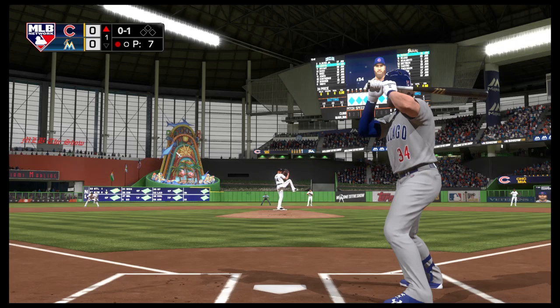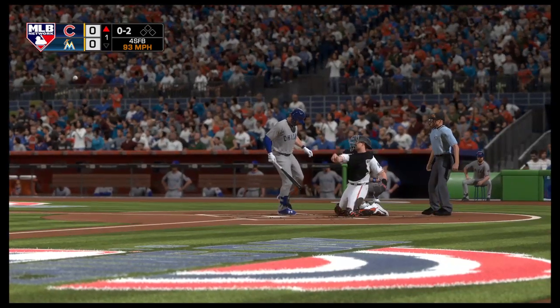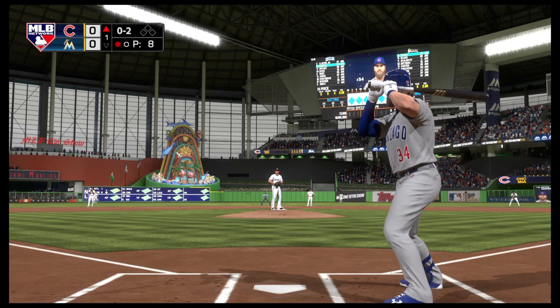A very good pitcher's umpire. Harper behind with an 0-2 count now. Harper bats left but throws right and stands in at 6'3". He was a first-round pick back in the 2010 first-year player draft.